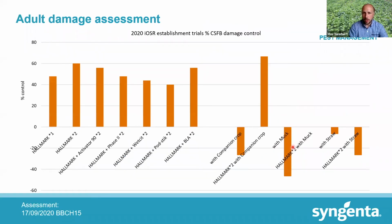Now the results I'll go through, but there's 2 halves, so if you can draw a line down the centre here. To the left, we were looking at trying to get the most out of Hallmark. Can you add things into the tank to try and increase the efficacy of Hallmark? We either had 1 spray as a standard or 2 sprays. 1 spray gave about 50% control. 2 sprays gave 62% control. That first spray gave the most control, the best benefit to the crop. The second spray did help, but obviously protecting a crop when it's younger and more susceptible was more important.